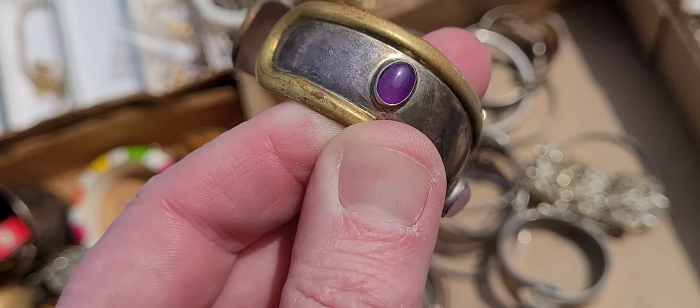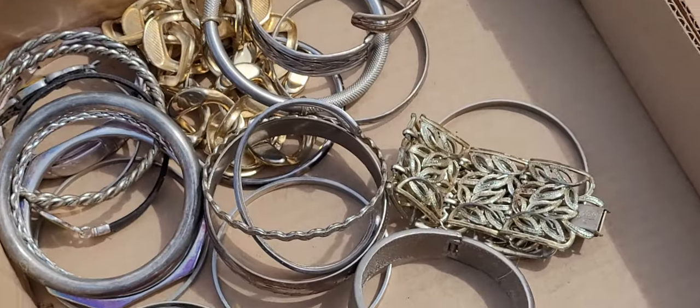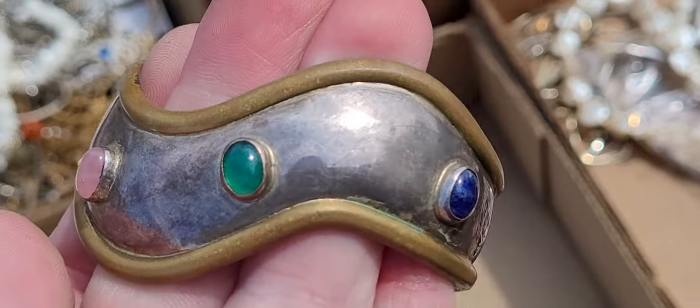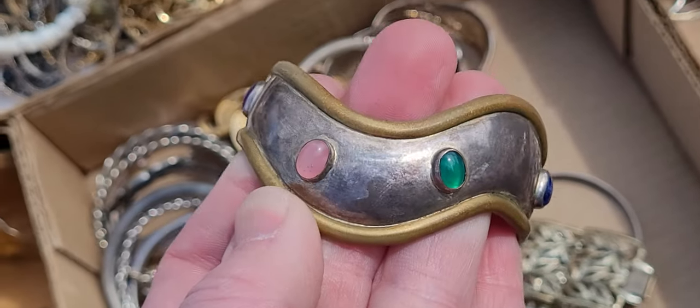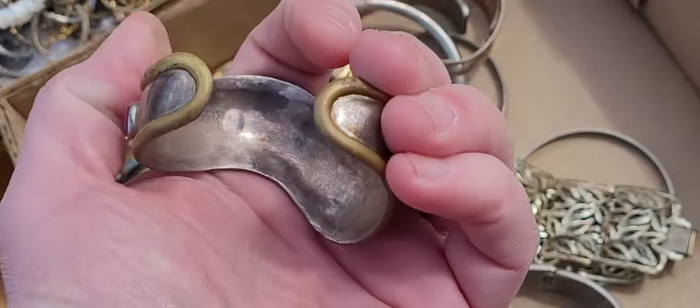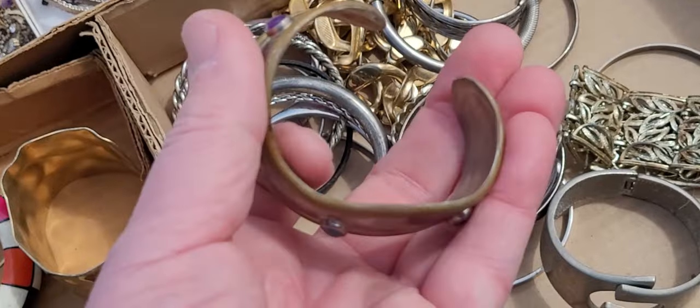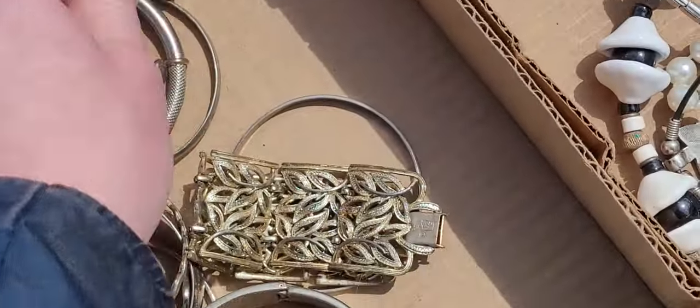Look at this. I love this. Do y'all think this is real gemstones? I don't know. We'll check that. But look how pretty this is. Golly, that is gorgeous. That is pretty, pretty, pretty. I think we're gonna possibly take it home. I've got an adrenaline rush going for sure.